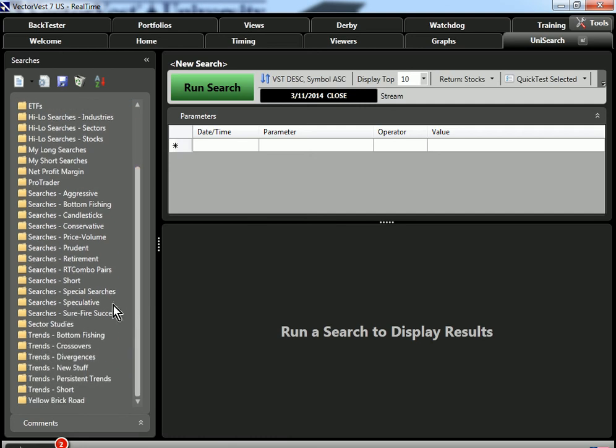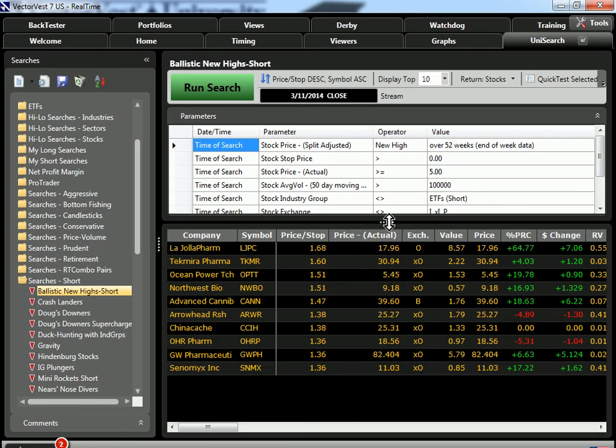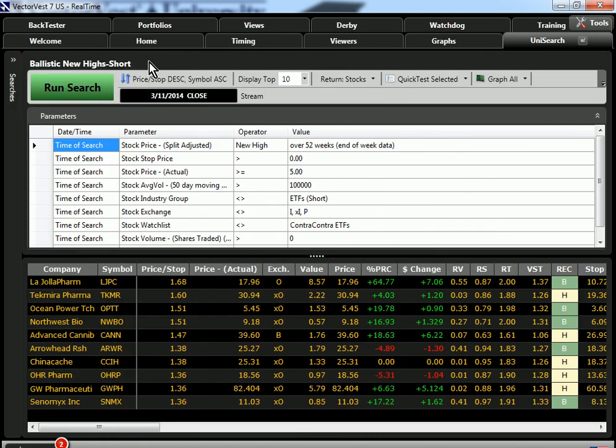I'm going to open up the searches short folder, and I'm going to double click on ballistic new high short. That will run the search, and I'm going to close this section down to give us a little bit more real estate. First thing I want to do is take a look at price to value comparison. We can see that all of these stocks are grossly overvalued. LJPC, price of $17.96, value of 8. TKMR, price of $30.94, value of 2. Take a look at the fundamentals of these stocks. Very poor. So these are the type of stocks that you'd want to short or that you'd favor shorting.